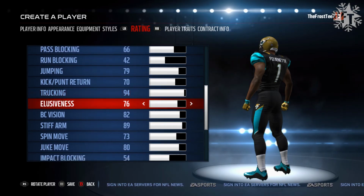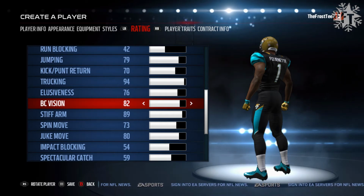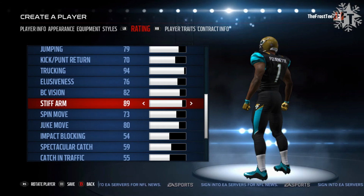He's not going to run around you, which is why his elusiveness is down, and his ball carrying vision isn't anywhere near the Gurley or the Zeke level, and that's once again in the NFL.com list of his weaknesses. His ball carrying vision isn't high up there, but his stiff arm, his trucking, things of that nature, that's where you're going to make your money with Leonard Fournette.